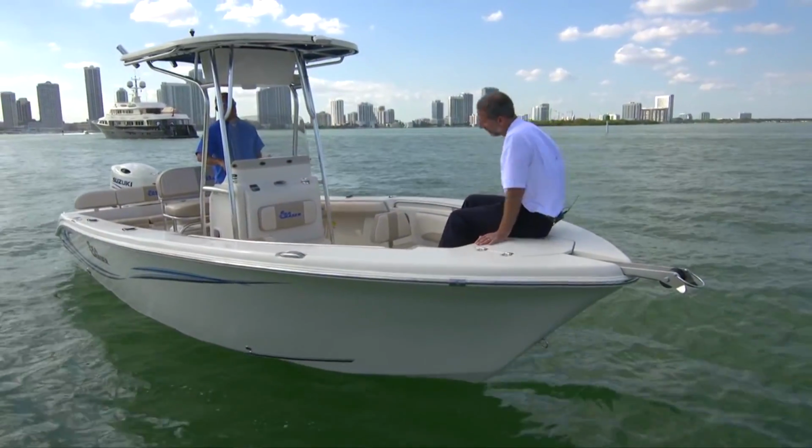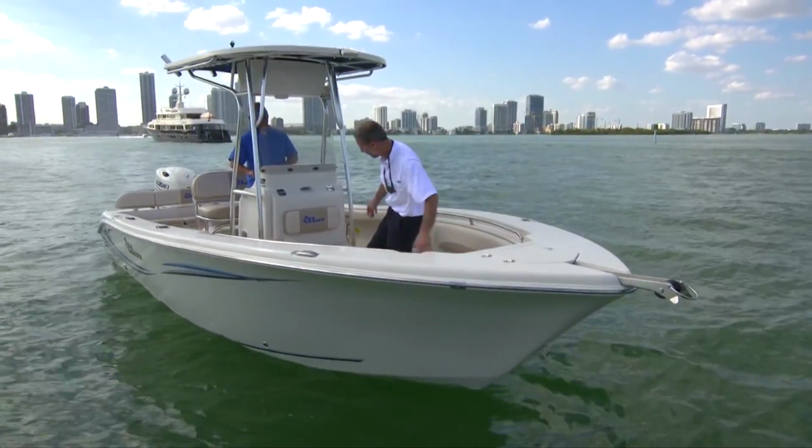We know from both personal experience and consumer surveys that a boat's stability is very, very important to boaters. And it's no wonder. Stability can mean the difference between a great day on the water and, well, a whole lot of getting seasick. But what exactly affects stability? How do you know if a boat is going to be stable? Well, let's take a closer look.